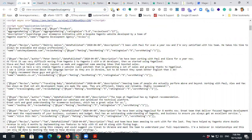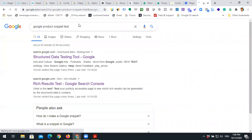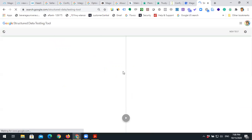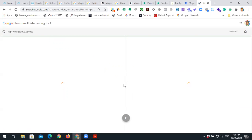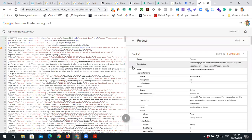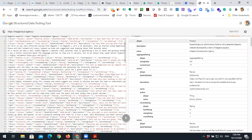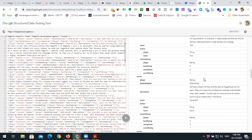But then the idea is there is a tool called Google Product Snippet Test. I'm going over here, and let me show you. I will push my site over here. What I'm doing right now, it can be utilized by just a generic e-commerce brand or any other brand, if you're offering some sort of service. So basically, Google analyzes my content, and I'm pushing to Google my site name, my ratings, and reviews.